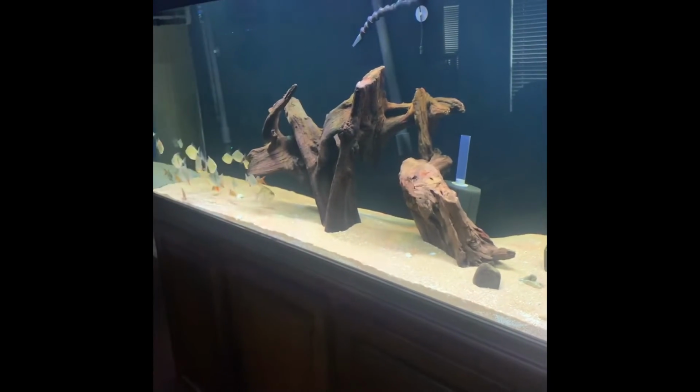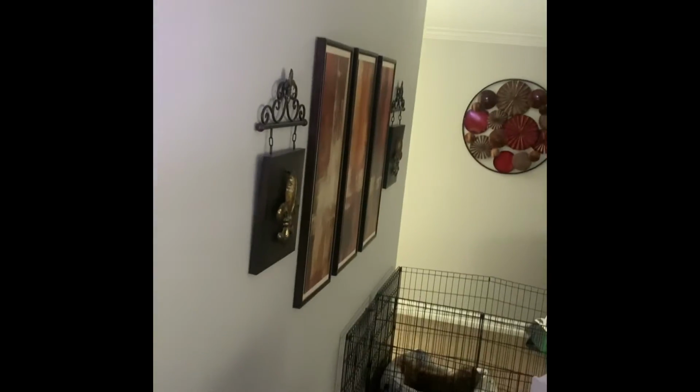Give me 1 second. Get this rubber band. Got that rubber band now. This is number 3. Got 4 of these guys. Man, that's a beautiful looking fish. I've never seen silver dollars look like that before. Open here.